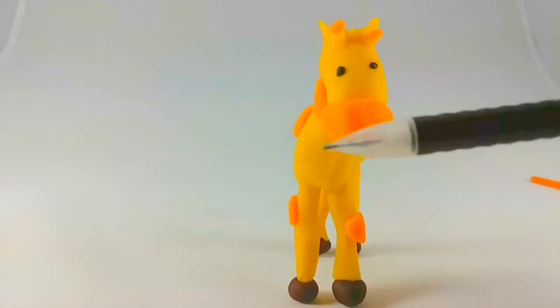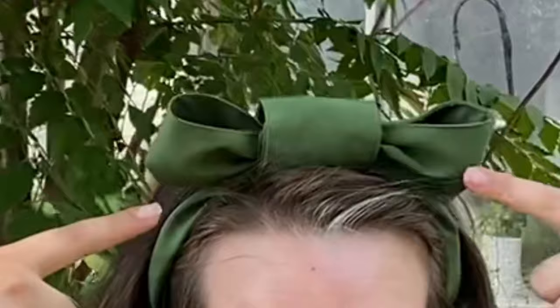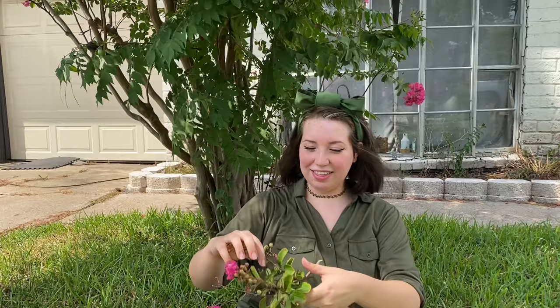What else starts with the letter G? The color green. G-R-E-E-N. Green. Where do you see the color green? That's right, on my head. This is a green bow. And this is a green leaf. Look at this. Green leaf.